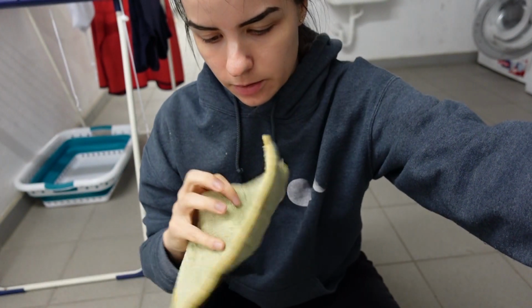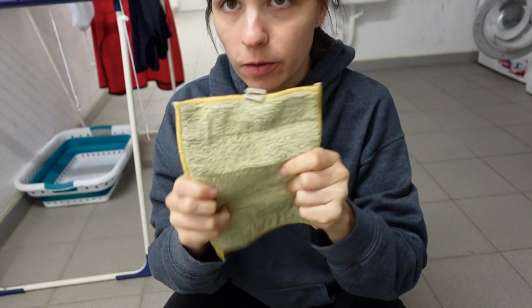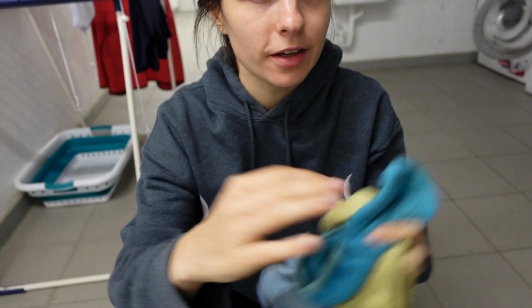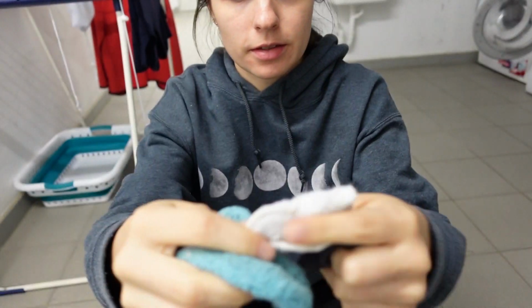Let's see what some of our other rags are doing. This looks quite good as well. My socks are clean and fluffy. So TruEarth, both in the smelling and non-smelling version, did a great job, and it doesn't have to be such a long cleanse, but admittedly I had very dirty rags in here.